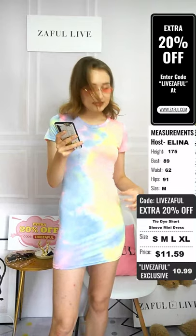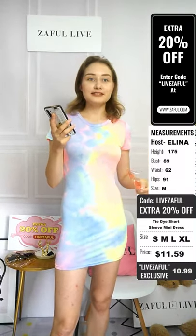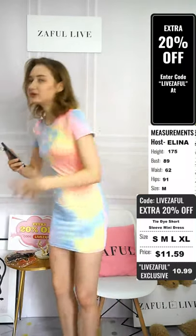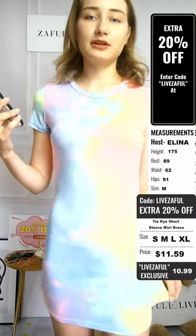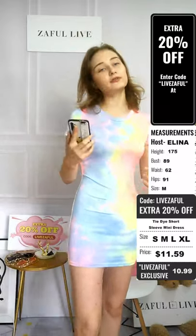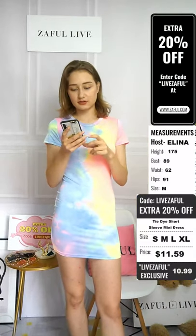And mixed color. I can see right now, like in my Instagram, there is a color. It's like a real one. Because sometimes, I don't know why, but sometimes the camera can't show the real color. But this one, it looks really nice. It's like a light blue, light green, light yellow, light pink. And we have only one color, multicolor, this one.